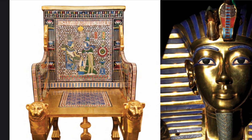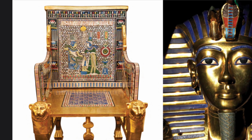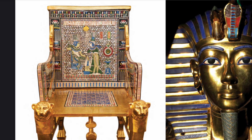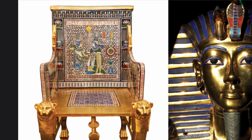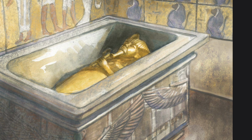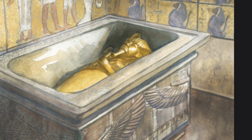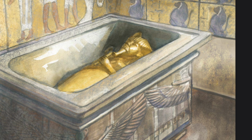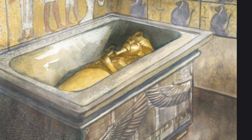As Carnarvon and Carter re-entered the first room, they glanced at the far wall and almost at the same moment shouted, "Look!" For in that wall they saw a fourth door. Already they had found the largest, most valuable collection of ancient Egyptian treasures ever discovered. It would take several months before their team could examine everything and gently move it out.